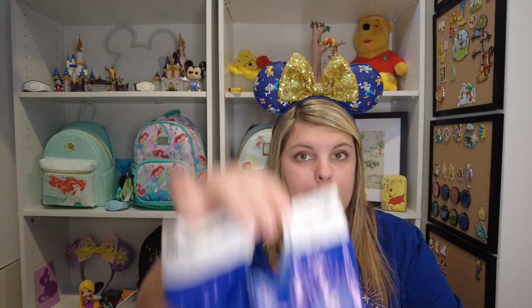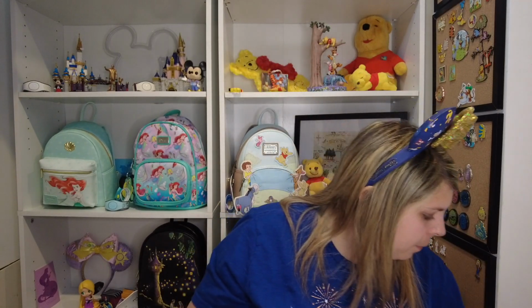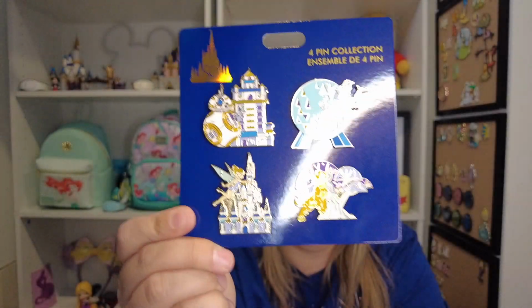For pins that I bought, I just have this little bag, and then I will also show the pins I have in this pouch still, which are the ones I traded for. So we'll go with the ones that I bought first. That's empty. So to start, I bought this 4-pin 50th set.